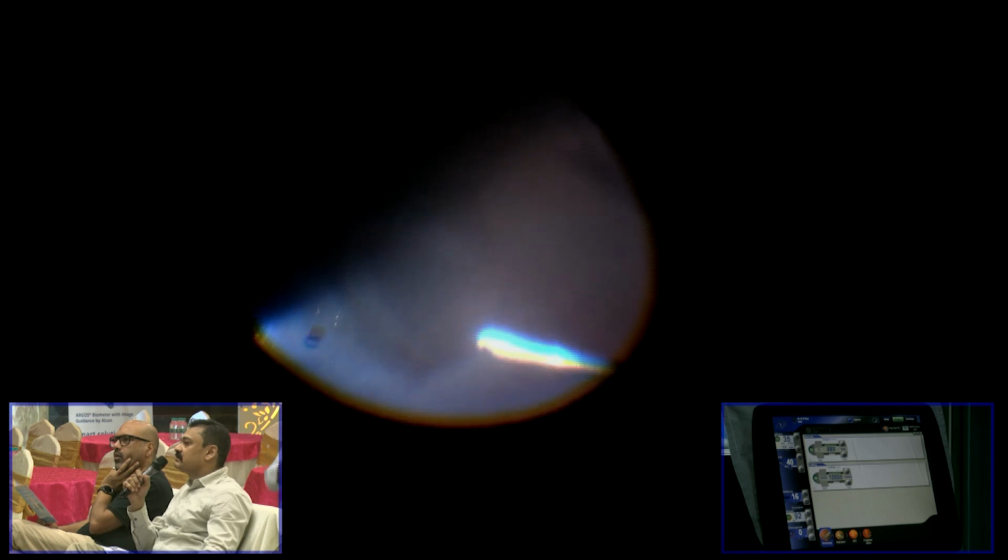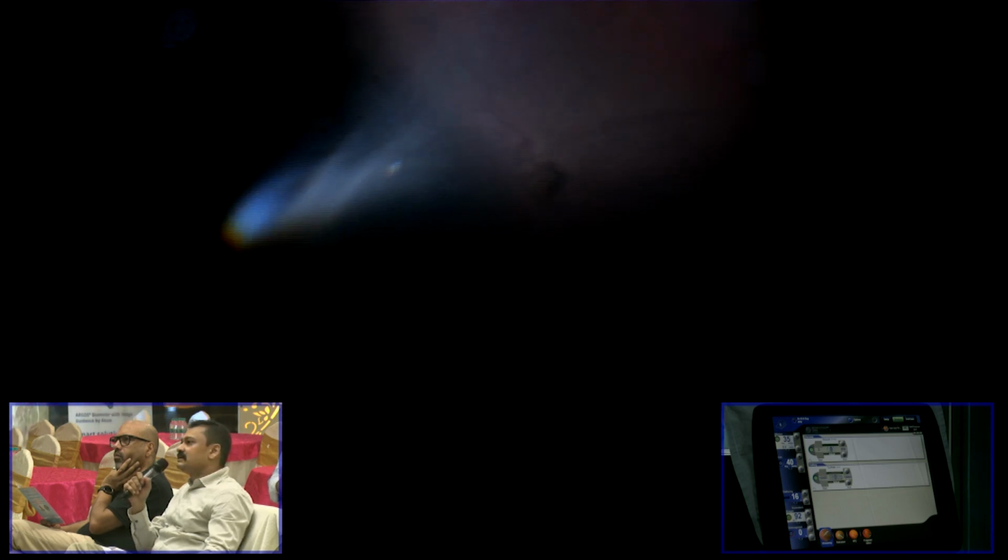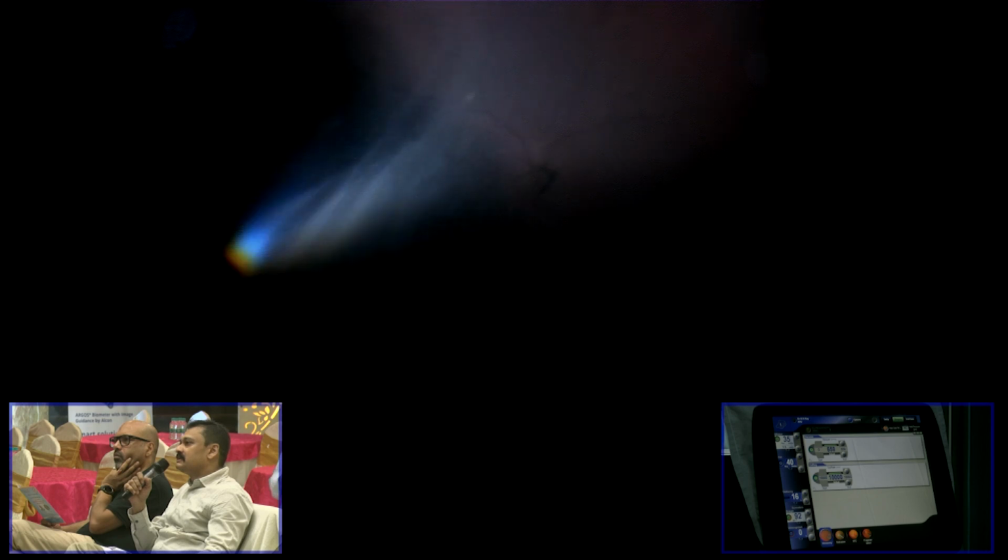So it is a phakic patient. I will switch my hand for trimming the other side vitreous to avoid lens touch. Is it okay? The attachment of the posterior hyaloid actually. Yeah, so he has trimmed it at the disc.